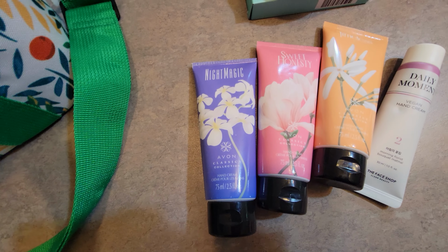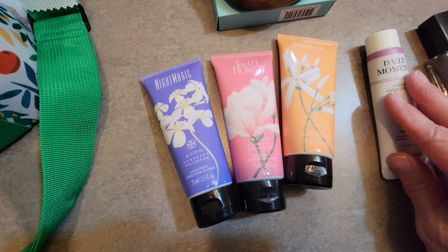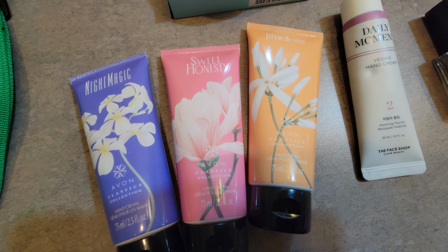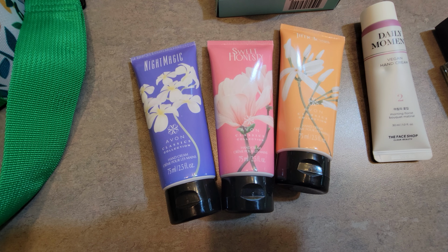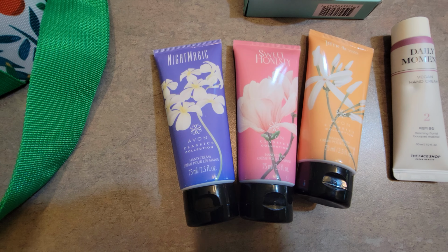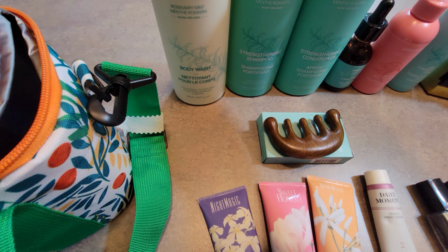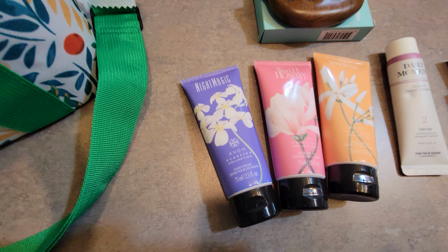Okay. Now, these are in the Avon clearance, the flash sale. These are $1.29. And they're vegan, guys. And I can't tell what the scent smells like. So it might have just been that when I've used it, my nose just wasn't cooperating that day. Because there are times this really smells wonderful, but I didn't notice it today. So there are just days that it just doesn't work.